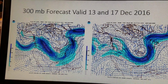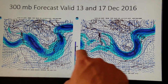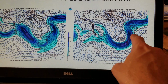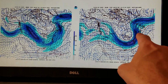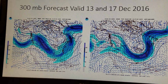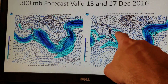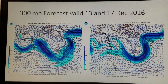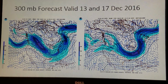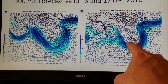This is a 300 millibar analysis, or actually the forecast rather, for 13 December on the left, 17 December on the right, showing stronger jet maximum, going to deepen this trough over time. And wow, this is a very cold pattern, folks. We talked about the polar vortex possibly coming into play here. Possibly stratospheric warming, the polar vortex splitting and positioning itself somewhere in the vicinity of Hudson Bay. This is starting to look a lot similar to the 300 millibar 30,000 foot analysis back in January 2014, when the polar vortex broke off, was displaced off the poles, remained weak, and funneled cold air in.